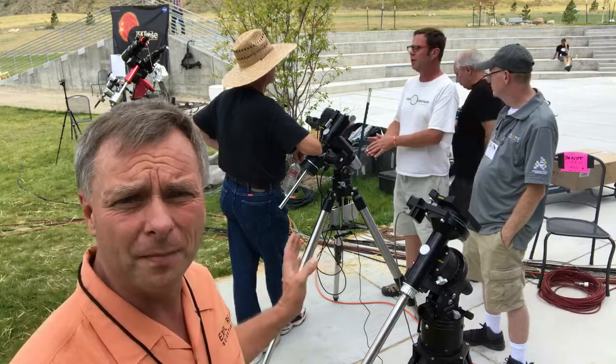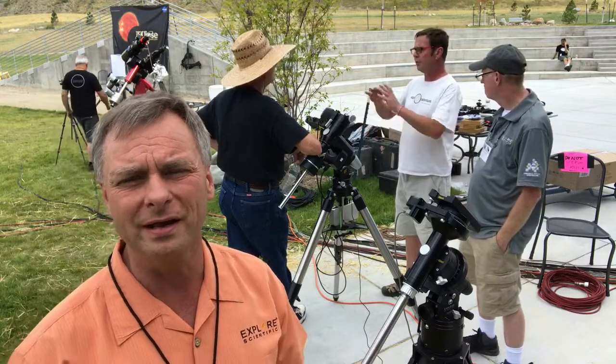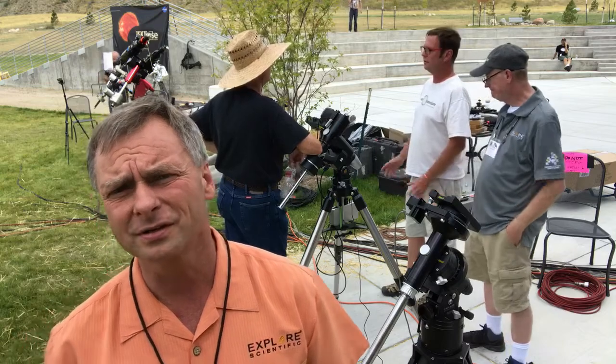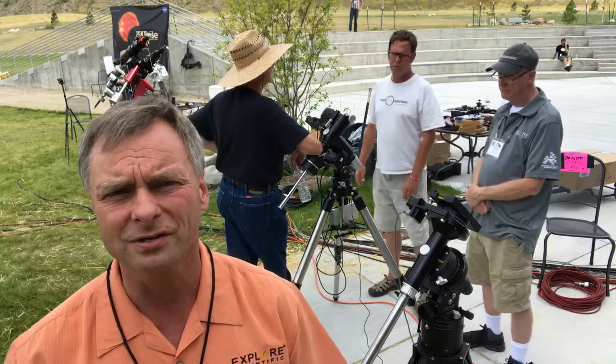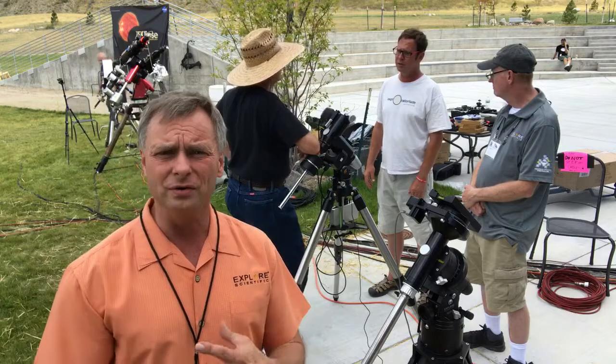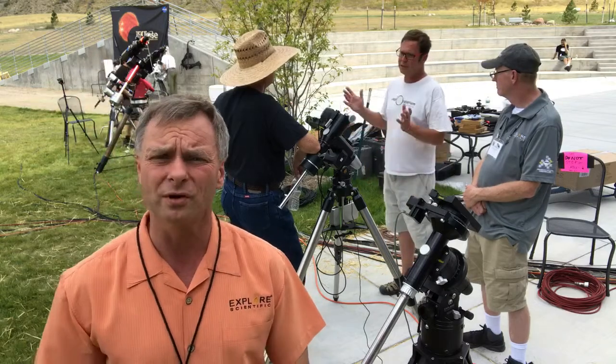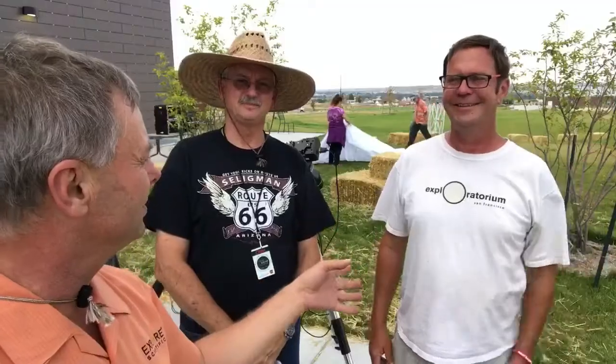So Explore Scientific's role here with the Exploratorium is to just be here for support. We've provided a couple of our mounts. This is the Exos 2 with the PMC-8 and the G11 with the PMC-8, and those will be running cameras as well for the Exploratorium. Bill Dean is behind me here, and he's explaining how to photograph the eclipse to Greg Bragg. Jerry Hubble is also our technician here to support the system. So we're real excited about all this. We'll also be doing part of the outreach with the kids that will be watching as the Exploratorium crew captures this live event. So your role here is to set up all these telescopes.